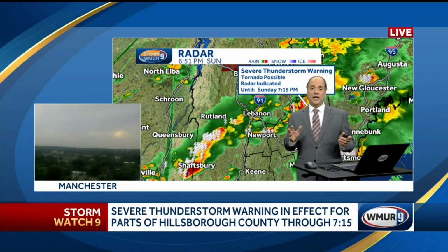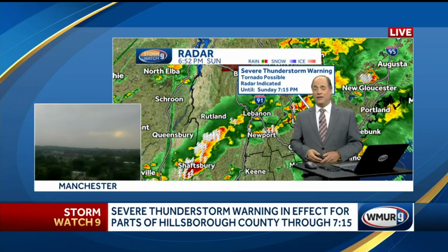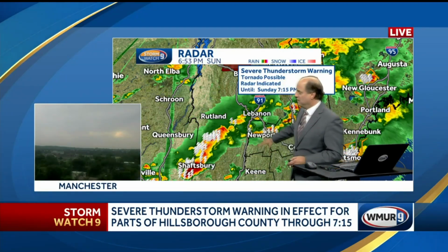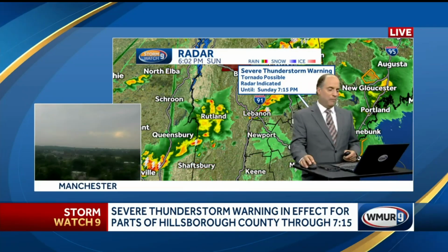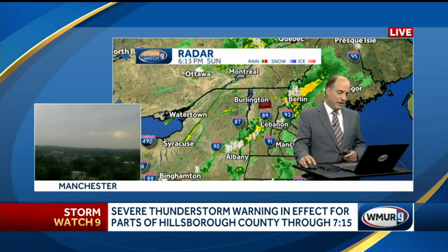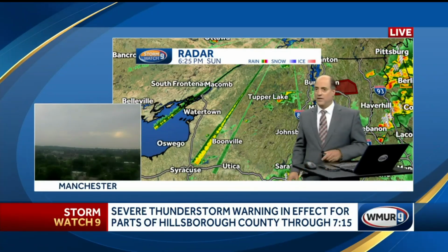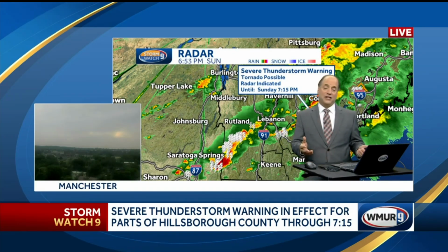The tornado watch expires at 8 o'clock. Whether or not that'll be extended through 8:30 or 9, tough to call, because I think after this cluster of storms clears on through, anything riding in on the backside will be much, much weaker, and there's really not a whole lot showing up there in that part of New England, or that part of the Northeast rather. The storms are much weaker here in upstate New York. But again, there's still a lot of action on the map.